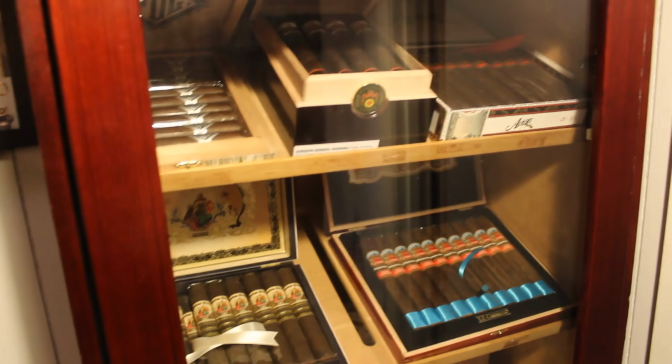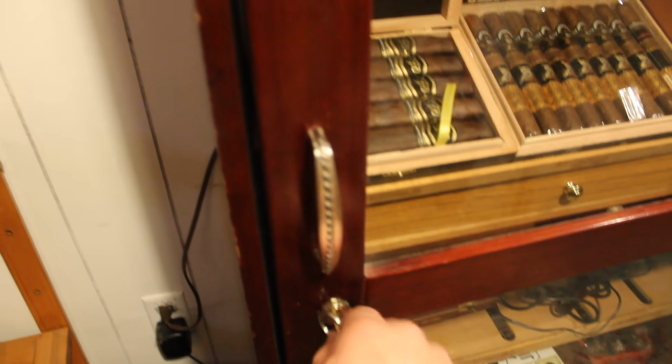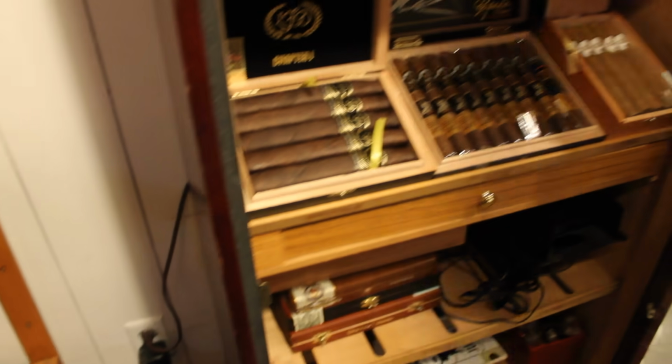And as I'm sure you can see, there are a few scuffs on this. This was actually secondhand. Had been used in the stores for some time before they got rid of it. So let's go ahead and open it up and show you what I've got inside.